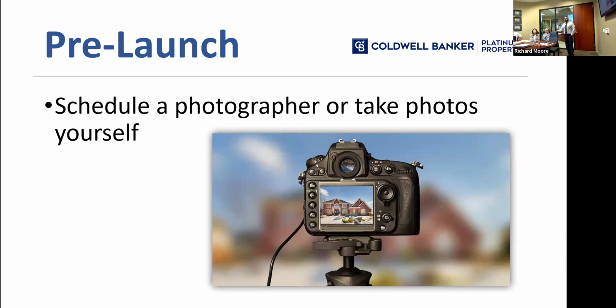Yes. Is that on your CB desk to log in? What? To get the photographer? No, the website is previewfirst.com. Okay, because I spoke to them and they said, go on your website, and then we'll connect to your website at Coldwell Banker. Is it on the internet? Yeah, no. So it's previewfirst.com, and you have to create an account.